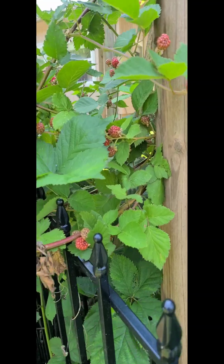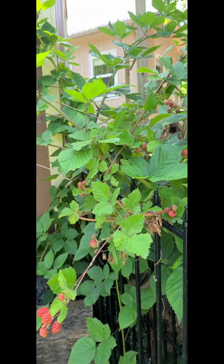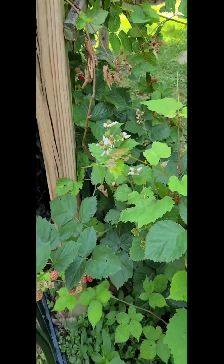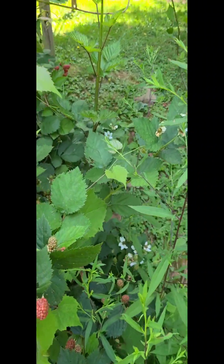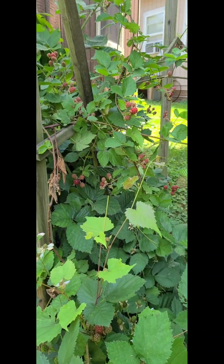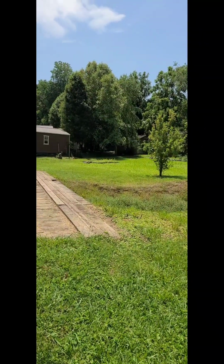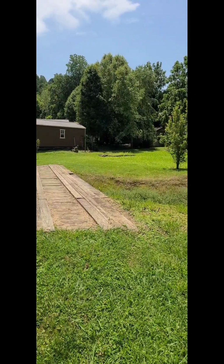But no, I'm really happy with the way these have always tasted amazing, and they're just a beautiful addition. And you pick them and they just keep producing and keep producing all summer. And the fact that they're thornless is super awesome as well. So way over there by the garage, that's where we were with the blackberries.